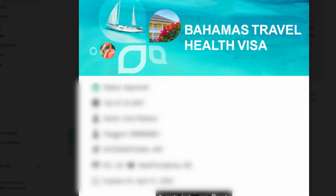This is what the Health Visa looks like. It is just a QR code. You do not need to print it. Simply save it to your phone and present it at the airport at your check-in. We booked our Bahamas trip literally 2 days before our departure, and we took our test just 24 hours before our departure. And we got approved for our health visa pretty quick.